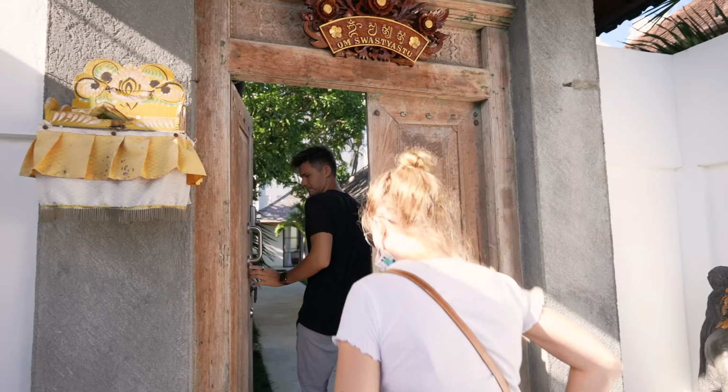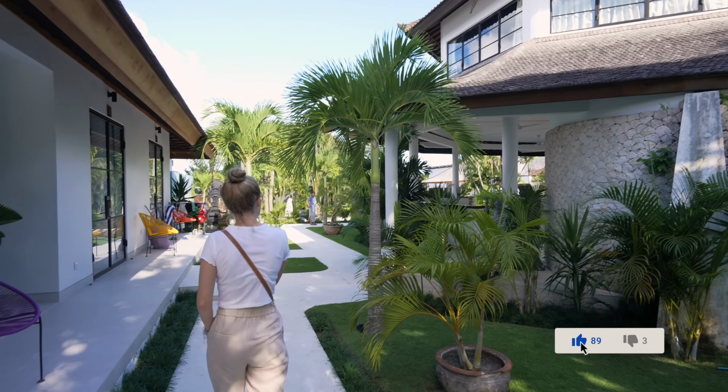If you are going to go between November and March, it is rainy season. The benefit though of that is that prices for hotels and things are a little bit cheaper during this time.